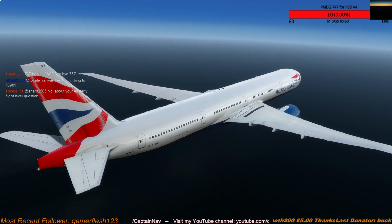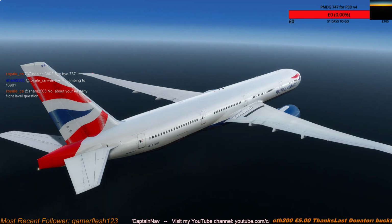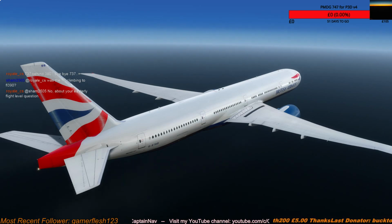On random routings, they want you to follow the direction of flight. So westbound even flight level, and eastbound odd flight level. But once the tracks are active, then all the levels are blocked and you can fly odd or even flight level.